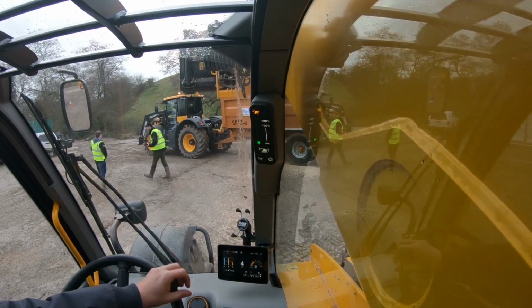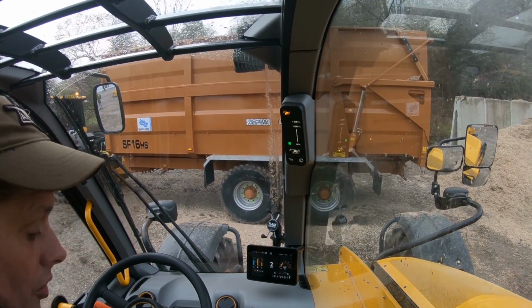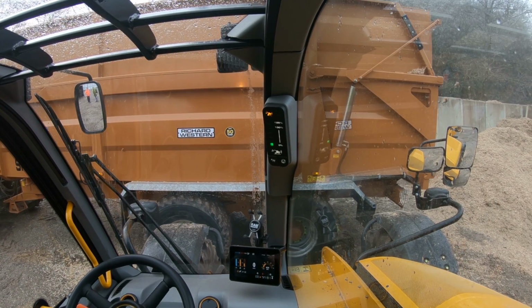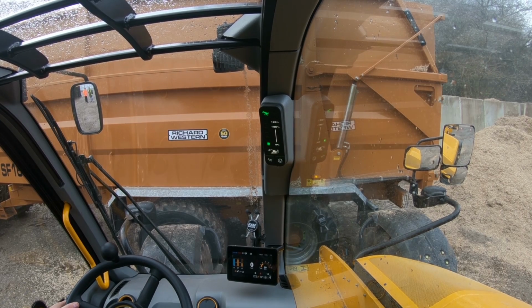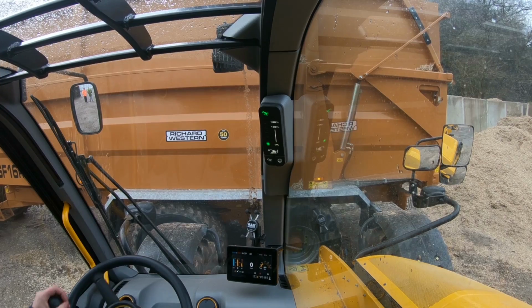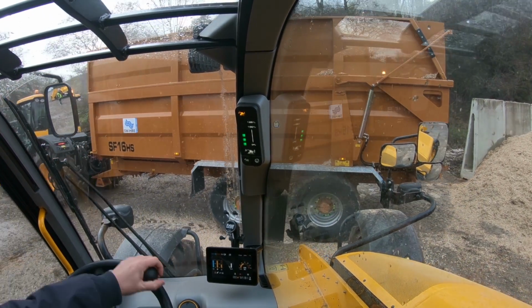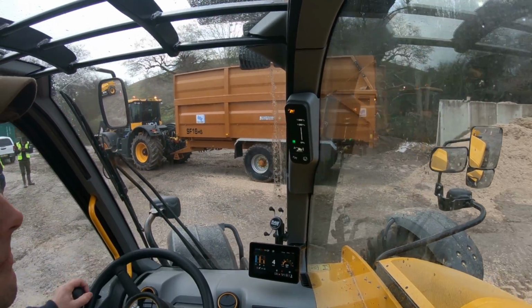You can see George operates the forward and reverse on this joystick, whereas I operate it on the side shuttle lever like you used to years ago, and the reason for that is because on the 4CX a lot, I get used to using that. We don't have a forward and reverse on the joystick.